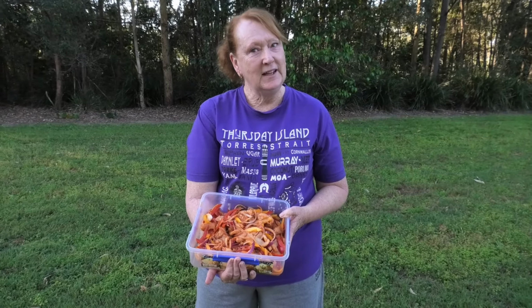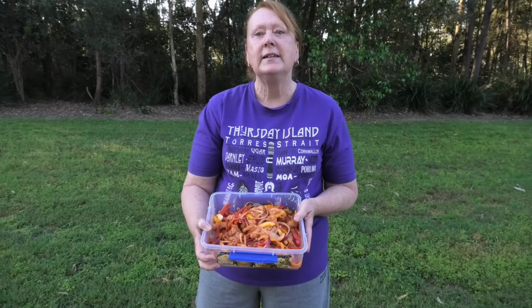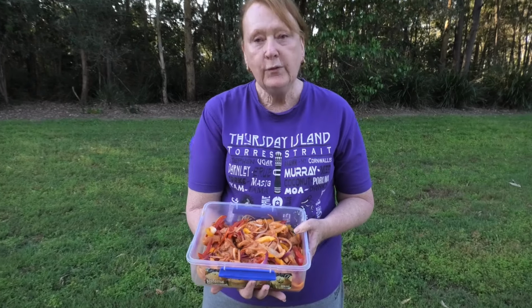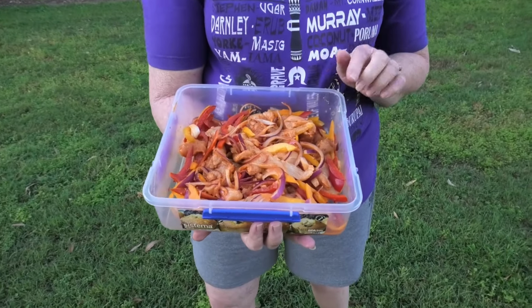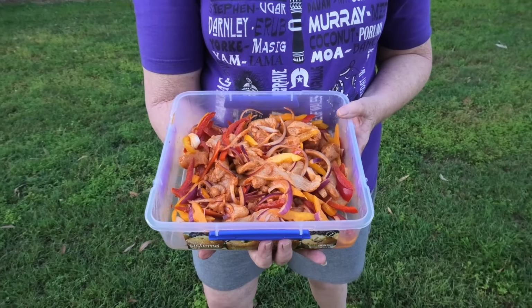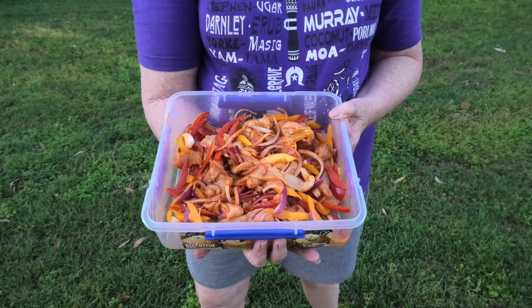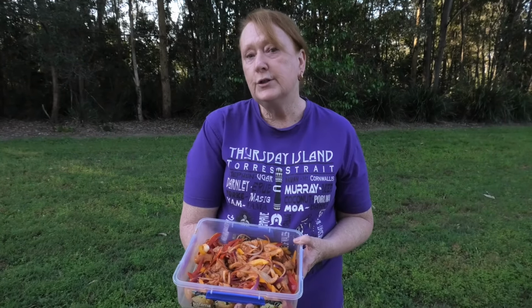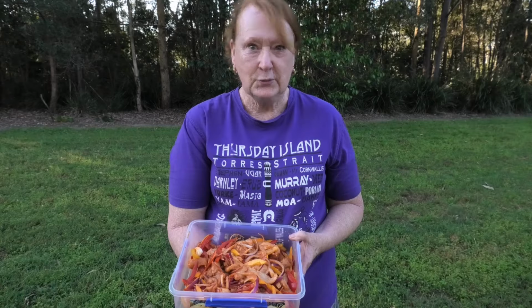Okay, Lee, the time's come to make our famous fajitas. So our mixture for the fajitas has been sitting in the refrigerator marinating nicely for a couple of hours. What we've got in here are chicken breast sliced up thinly, red onion, yellow capsicum, red capsicum, and a spice mix of both sweet and hot smoked paprika and some cumin, and it's just marinating in a little bit of lemon juice and some olive oil.